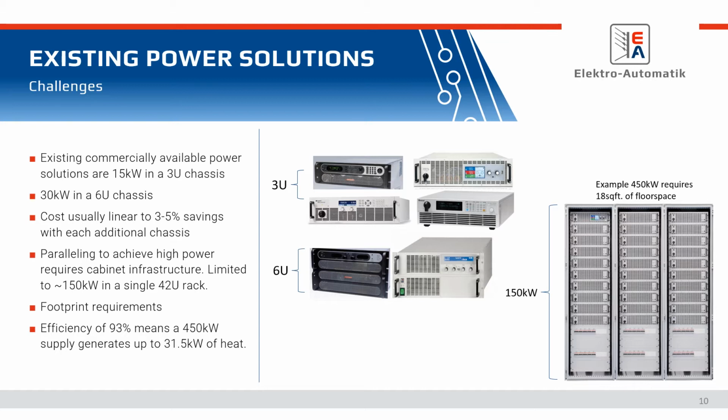Again, looking at some of the examples above, it's common to be in the 200, 400, and 500 kilowatts. So an example of a 450 kilowatt system would require 3 of these chassis to achieve the full 450 kilowatts. Again, part of the challenge is that as you parallel these devices, the cost is usually linear to maybe a 3 to 5% cost savings with each additional chassis.